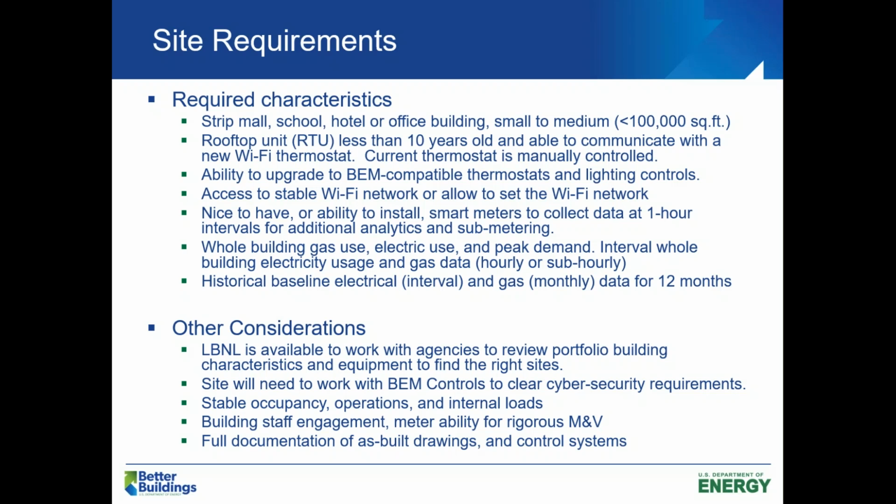And we also like to have the site work with BEM controls, the clear cybersecurity requirements, and really have an engaged staff, building operators that are able to use the platform throughout the process. We would like to have stable occupancy and operations, as well as internal loads in the building throughout the evaluation period. And this is just so we have a good apples to apples comparison of how the building was operating before the technology was installed, as well as how the building was operating after the technology was installed.